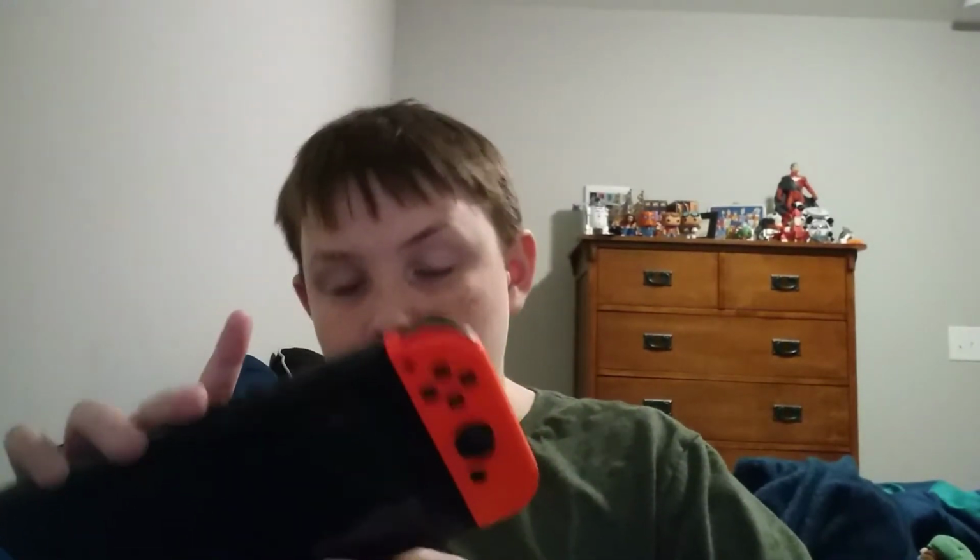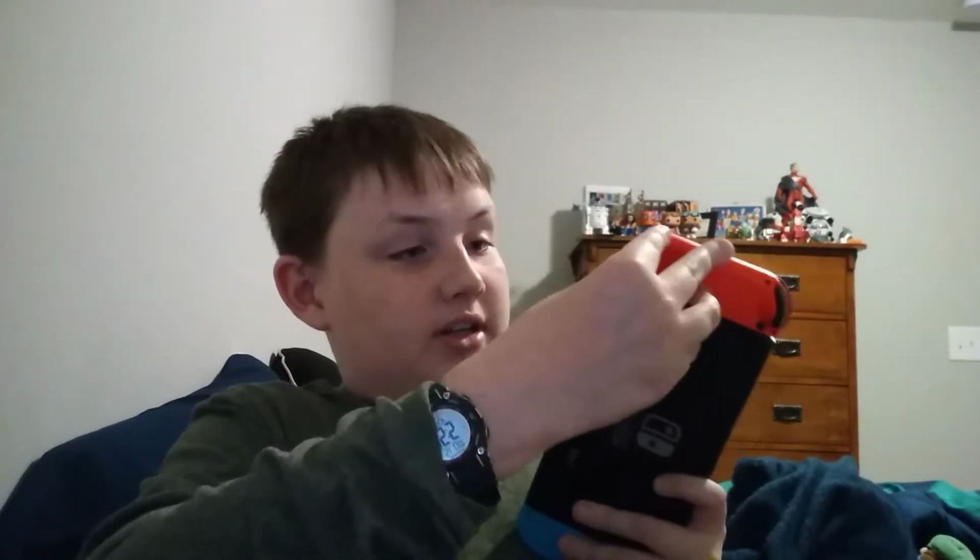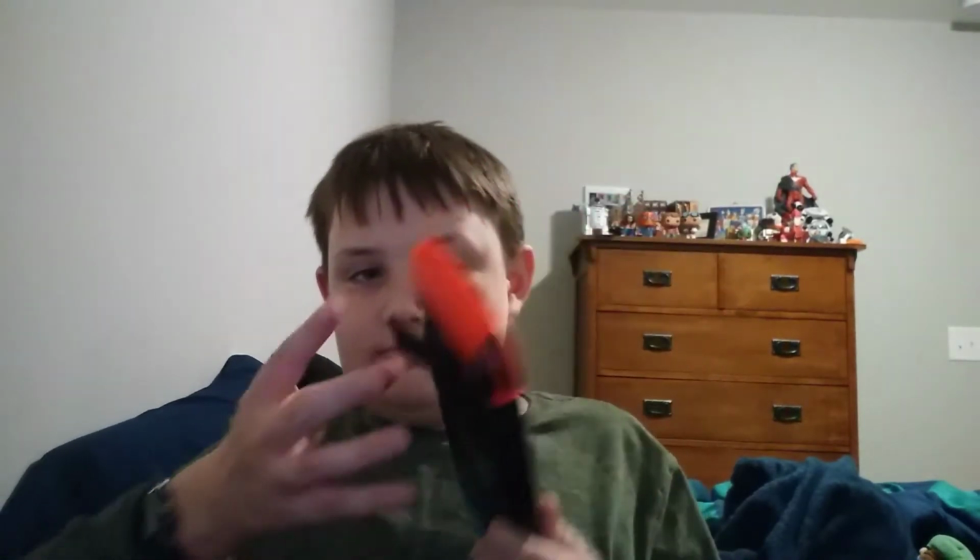Is there anything else? Oh yes, you might know about the infamous kickstand. The most infamous problem with the Nintendo Switch, even more than this. First of all, just to even access this terrible kickstand, you have to get your nails really sharp, or get something very thin, and you just gotta pop it open like that.